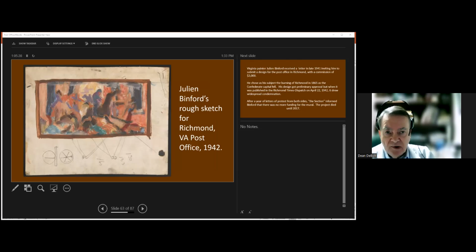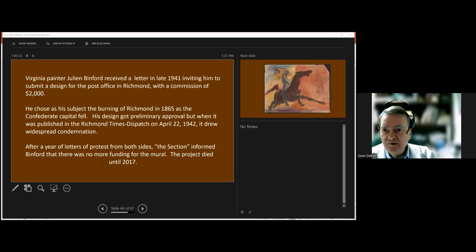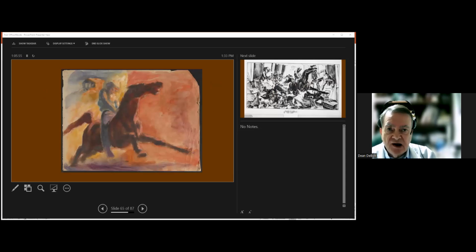But when his sketch actually was published in the newspaper in 1942, all hell broke loose. Obviously, there was a lot of consternation, and there were protests, letters of protest, and they informed him that there was no more funding, and the project died. And I want to share this with you because these are kind of sketches from his mural.